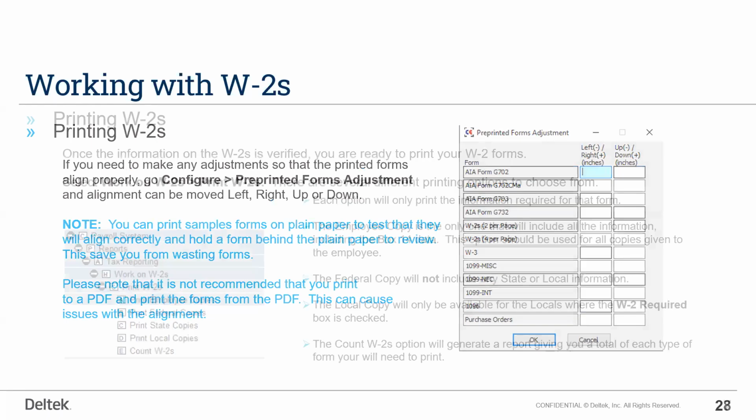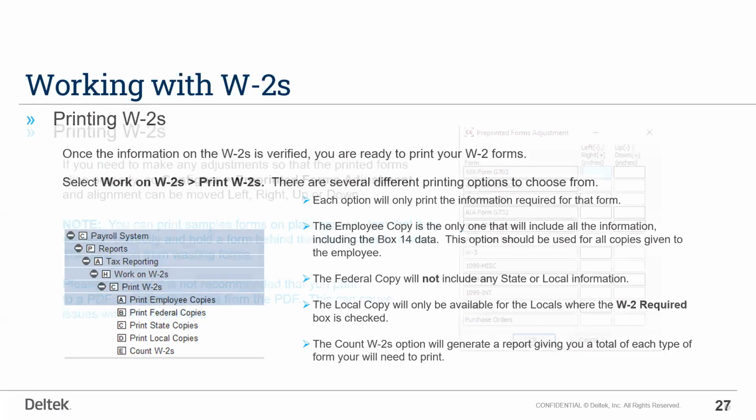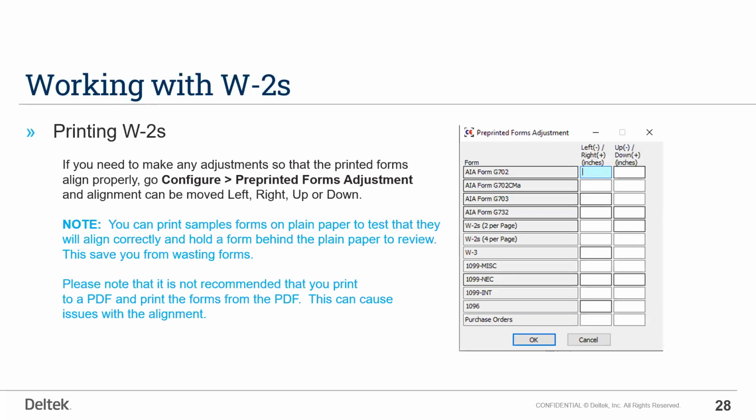When you're printing them, I always recommend that you print them on plain paper to test the files. What you can do is print them all on plain paper. That gives you a copy of them all, so if you need to review, make any changes, make any adjustments, you can have something to look at. If the forms do not line up correctly, you can go to configure pre-printed forms adjustment and move the forms up, down, right, or left. If you put a printed form behind the plain paper copy that you've printed, it'll show you if it's going to line up without you having to waste stock of the forms.